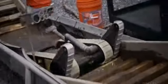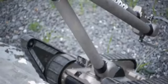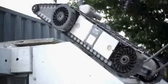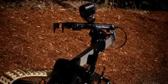The military was eager to find a way to keep soldiers out of harm. The PackBot is designed to work alongside the military and to survive abuse while out in the field. It can climb stairs, survive steep jumps, even withstand bomb blasts. And the PackBot isn't alone. Kinetic, another Boston area company, sells a similar robot called the Dragon Runner.